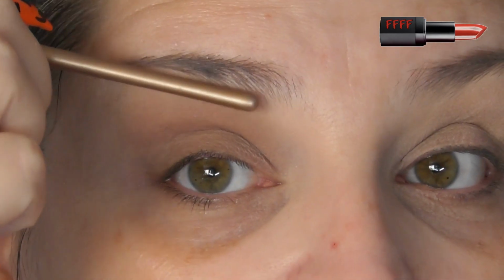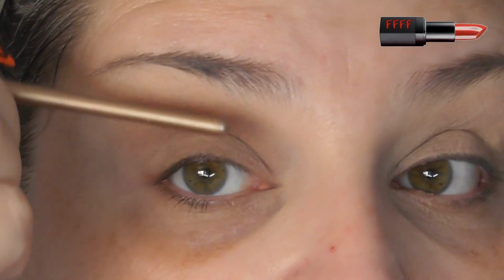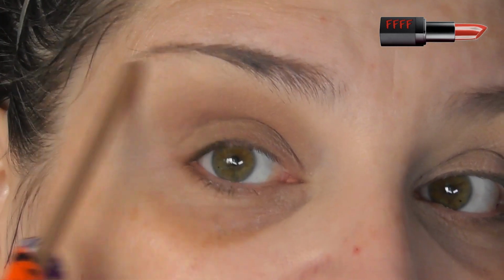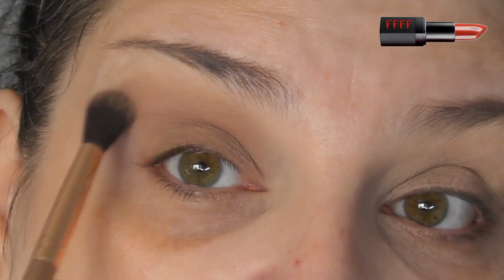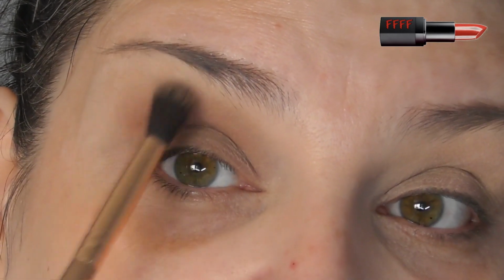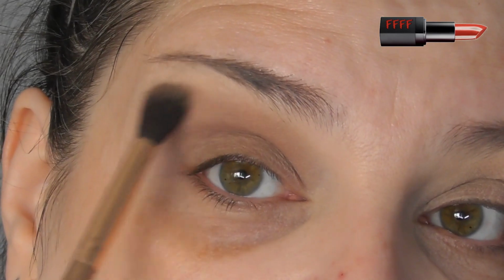I leave about a brush width or 5mm space between the lowest part of my brow and the colour on my lid, because I find when you put your highlight on, then it just shows up a little bit more. Yeah, see, when you're new to makeup, if you suddenly go on with warmth and instantly get pigment to blend out, it can be really intimidating.